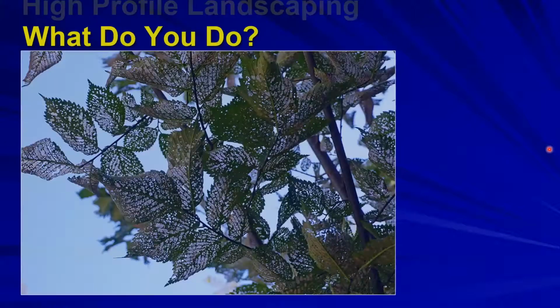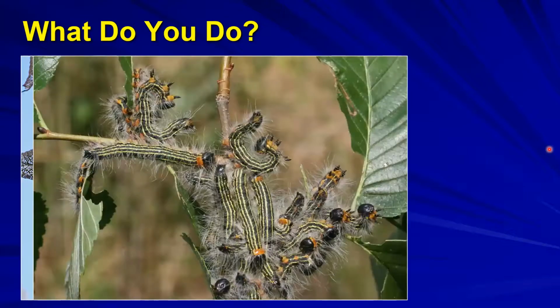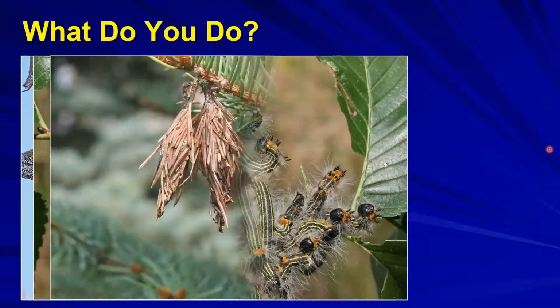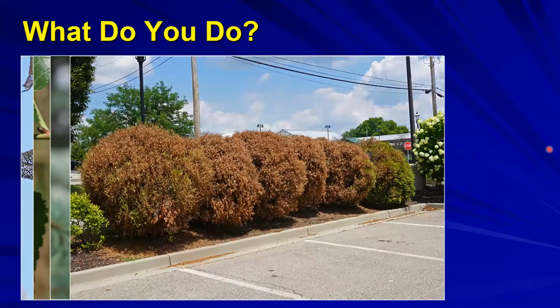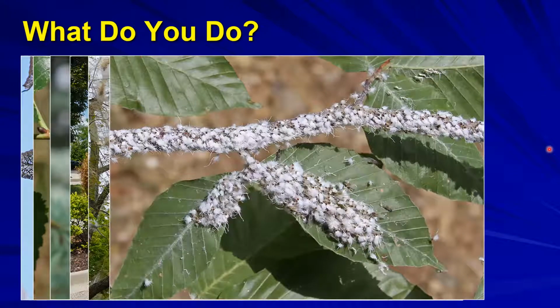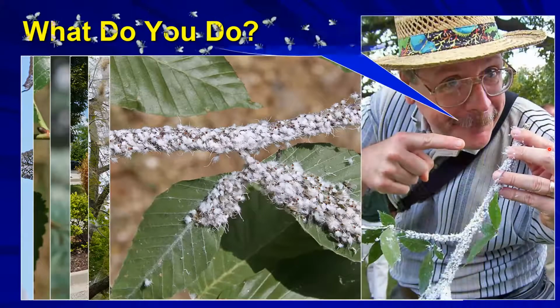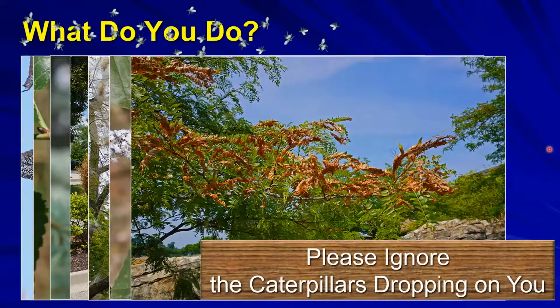But what do you do when you have a beautiful elm looking like this? What do you do when you have caterpillars just cleaning up on a certain plant, or bagworms bagging different plants like these arborvitae, or fall webworm? Look at this and totally almost encasing this tree. Or you have woolly aphids that then produce honeydew. They're literally, you know, pooping on people. Do you just say, well, don't spray? This is mimosa webworm, but it's on honey locusts.